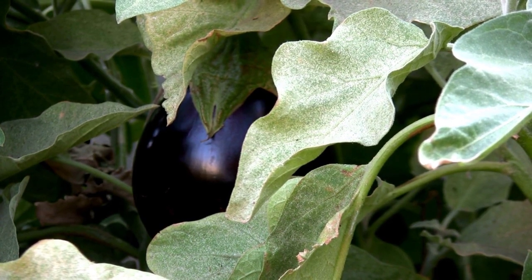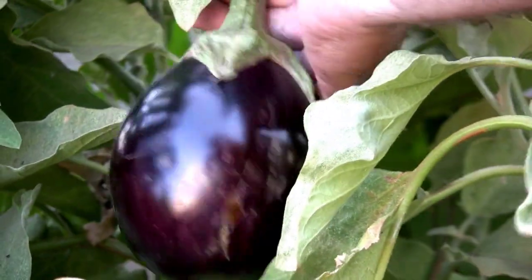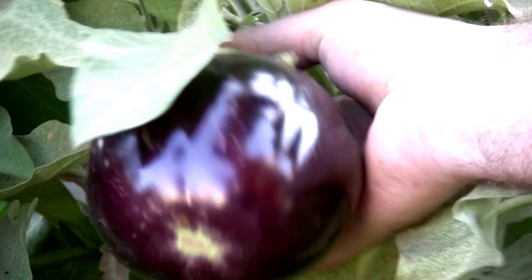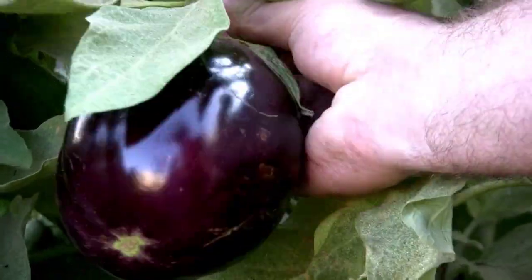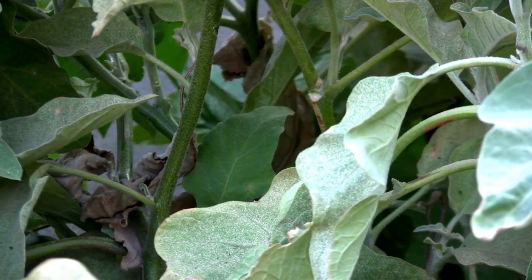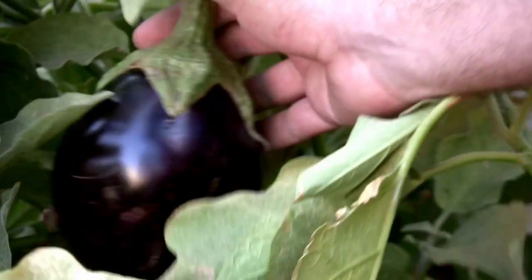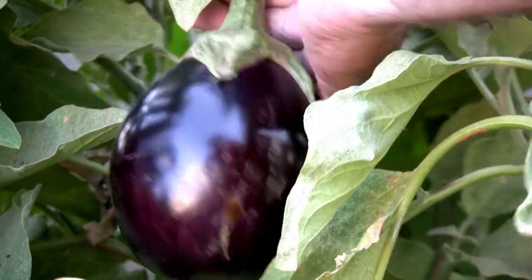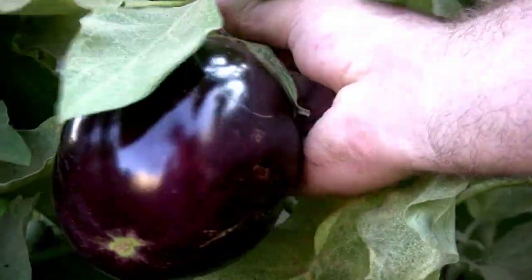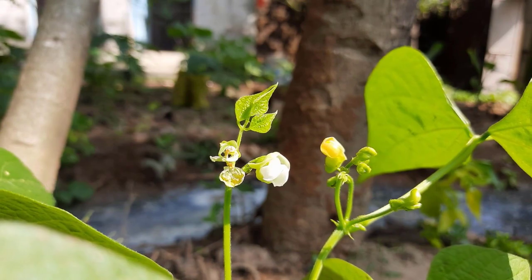Number 3, eggplant. Eggplants are a great vegetable to plant in summer as they thrive in warm weather and require little care. Unlike many other vegetable crops that require constant watering or fertilization, eggplants are quite hardy and can usually be left to their own devices for most of the season. Additionally, eggplants grow well in a wide range of conditions, from sandy soil to loamy dirt, so you don't need to worry about matching your soil type perfectly with the vegetable.